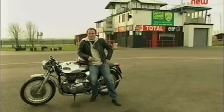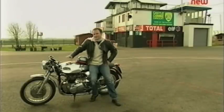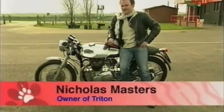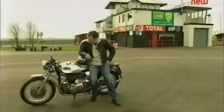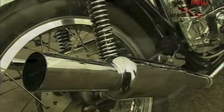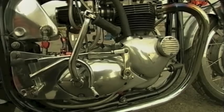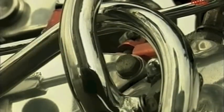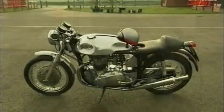My name is Nicholas Masters, and I am a proud owner of this lovely Triton here. It was first registered in 1966. It's a 1956 wide-line Norton frame with a 750 Bonneville T140 engine in it. I've had quite a few British bikes, but to me, the reason I love this bike is because it epitomises the rockers, the era, the 1960s. It's just a showman's bike to me. It's shiny, it's loud, very fast.